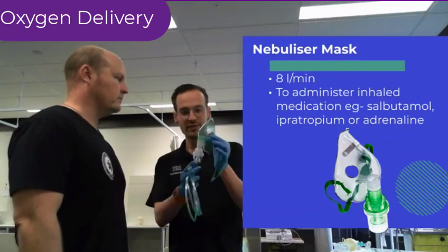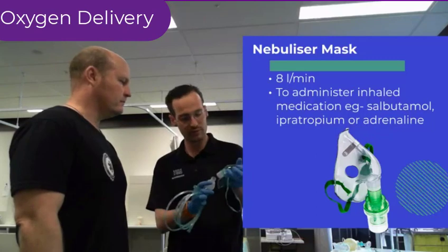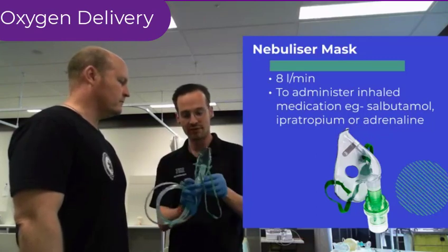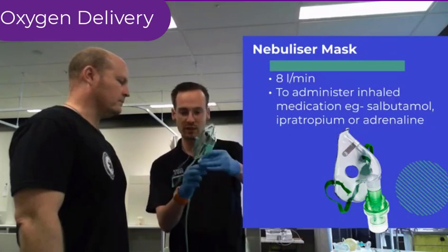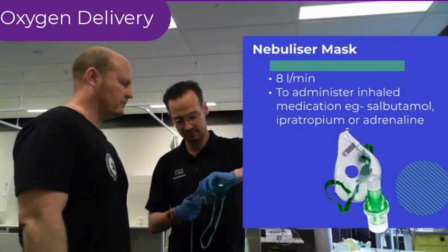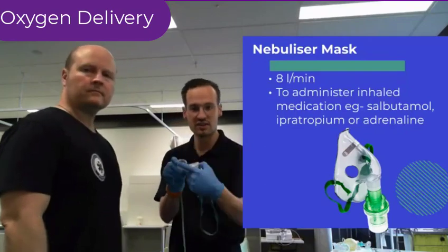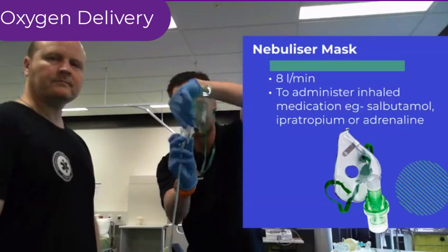Our nebulizer mask has a few different components. We've got the nebulizing chamber here. We've got our oxygen tubing. Then we have the mask itself. Ideally, we want to have this plugged in but not turned on. The nebulizer chamber opens up with a slight twist. The medication goes into the chamber right here, and then we screw it back on.